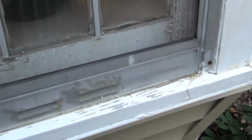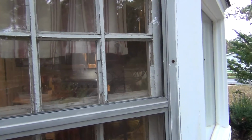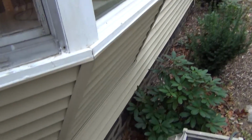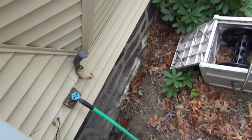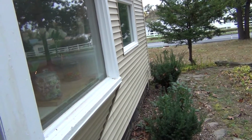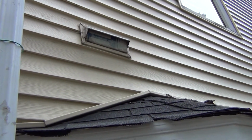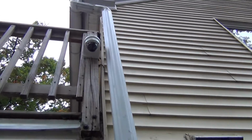So we can get a closer look here. The windows, single pane, older, chipped and peeling paint, so this won't pass FHA. And I'm going to go around the outside of the house, the rest of the house. Looks like we have a vent right there, blocked. I don't know what it's for. Home's got a security system. Hey, what's up, camera?